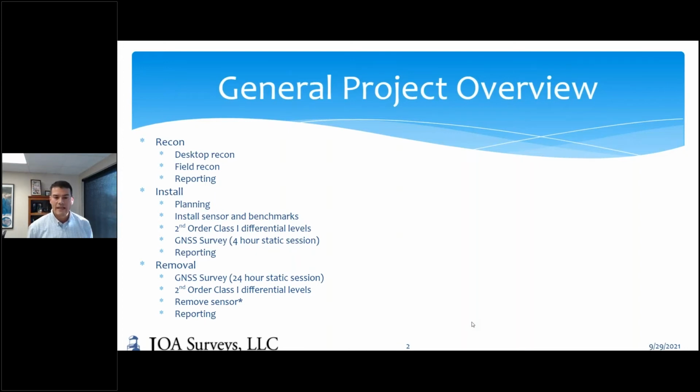After the data acquisition period is complete, so we've got the 4 calendar months of data, we do essentially the install phase in reverse. We go out and do a 24-hour static GNSS session on the same mark we did a session on during the installation. We run second order class 1 differential levels again through all the marks and the sensors, and then we remove the sensor and submit our report.